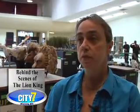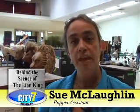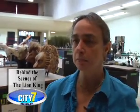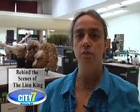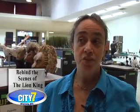On a daily basis, we check all of our puppets and make sure that they're clean and in working order. If we have new performers coming into the show, we make sure that the puppets fit them properly and that they're able to work with them. So our job is a lot of maintenance and repairs, but there are about 230 puppets in the show, so it actually is a pretty big job.